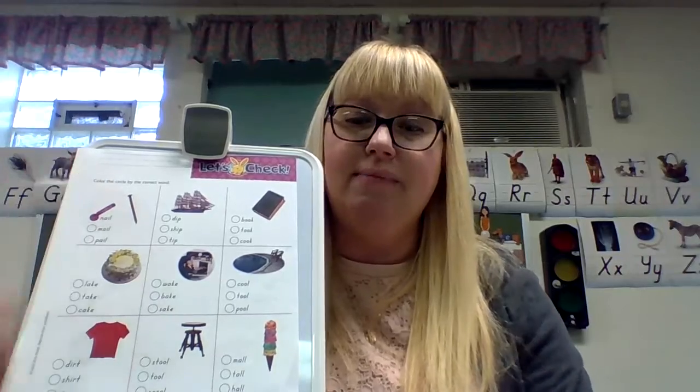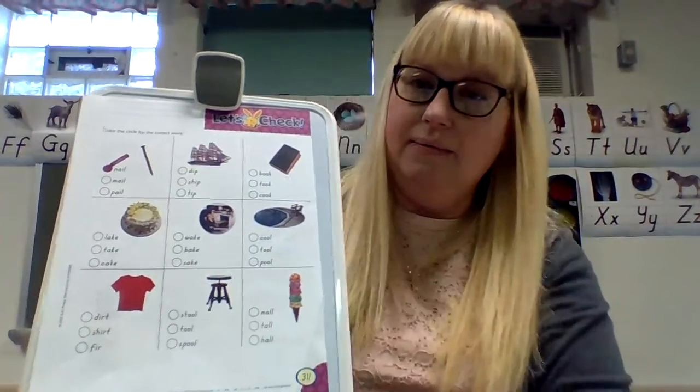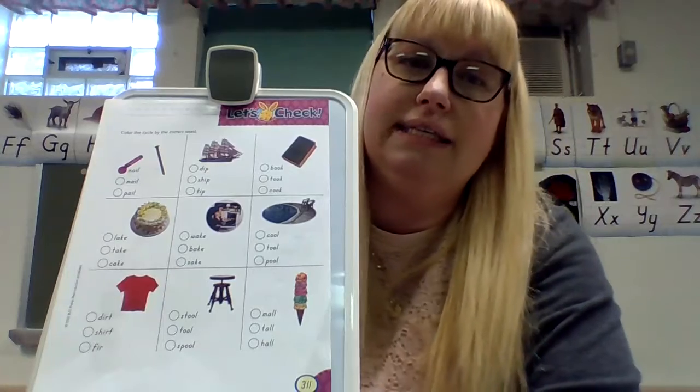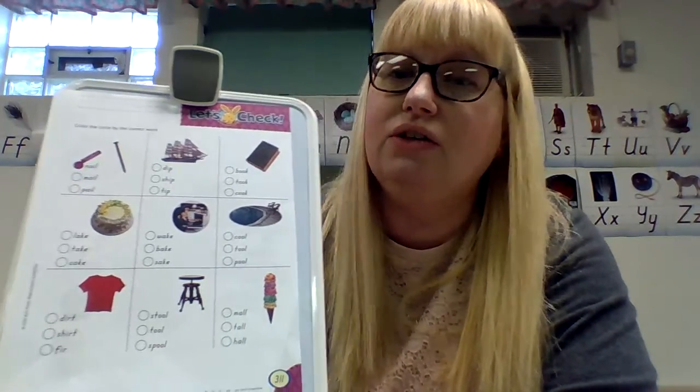Make sure you write your name, your phonics test. Tilt this a little bit so you can see. Remember, I'm not writing answers because this is a test. So write your name and I will read you the directions and we'll talk about it.